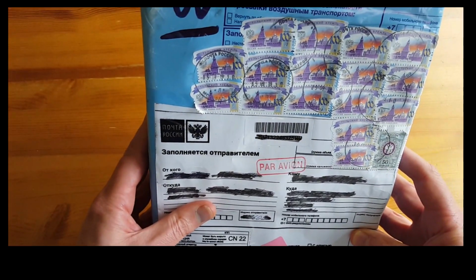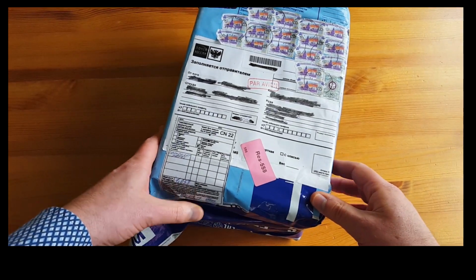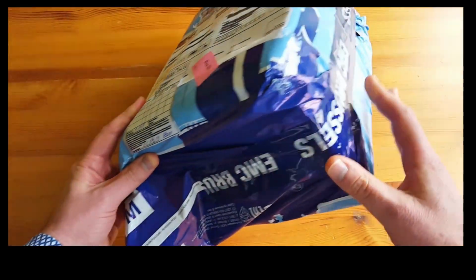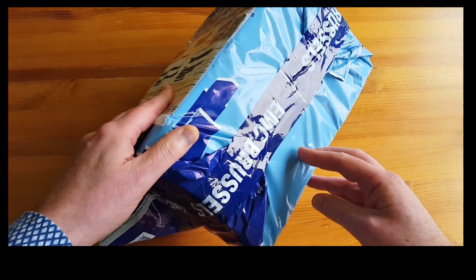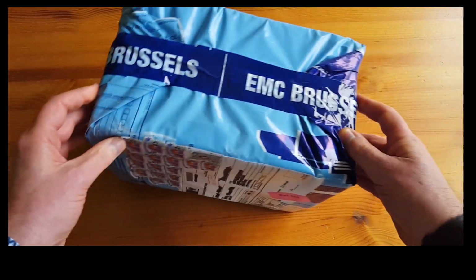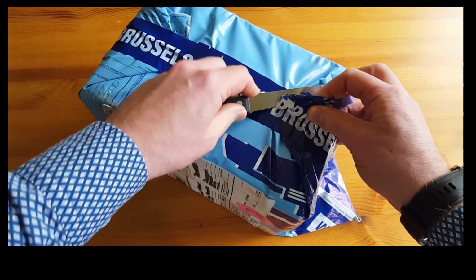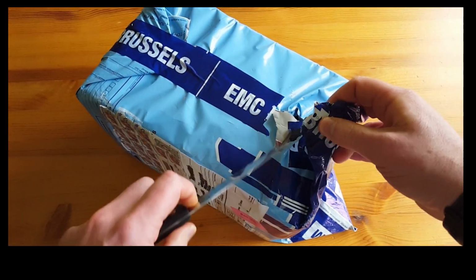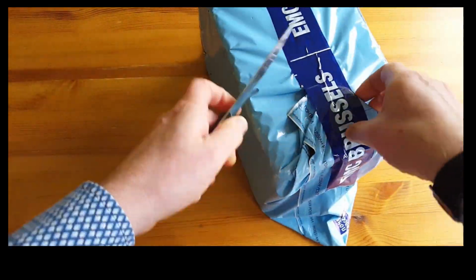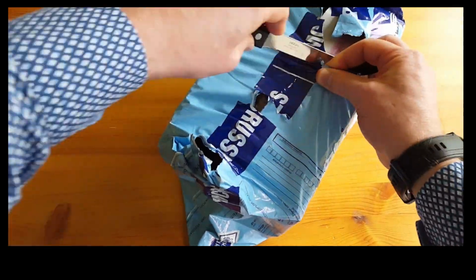This is a graphics card I've been looking for a while, and it got stuck in customs for like 4 weeks. That's why there's a sticker from Brussels airport. Apparently they opened it, so let's go ahead, open the box. Really excited about this.